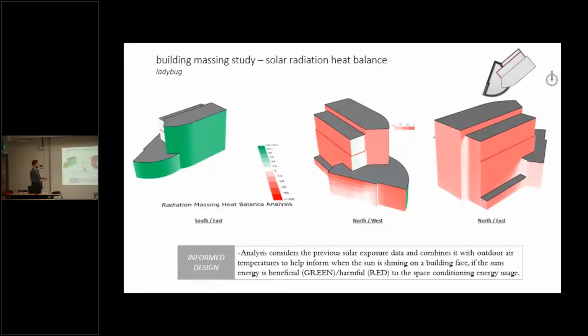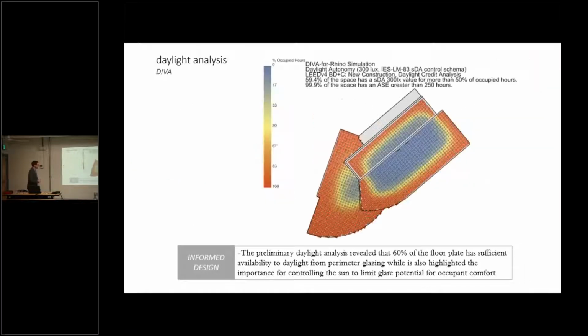So this is just a very quick study we can do on a massing to help the designer assess where to focus their window to wall ratio, where to focus their views, and where it might negatively impact the building if they move. So additionally, we want to study daylighting. There's a big consideration of how much of our floor plate is actually receiving daylighting even before we start putting in enclosures, occupancy rooms, and assessing these quantities.